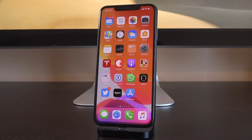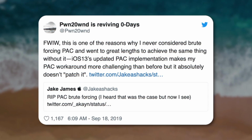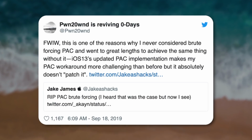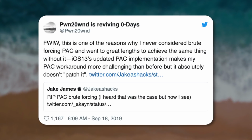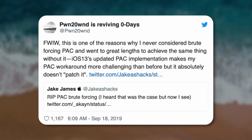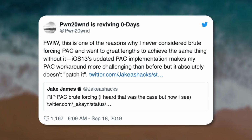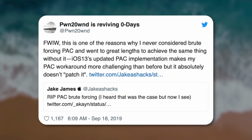Good news, though, is that Pone's PAC-less jailbreak technique should still work on iOS 13. It's just harder to implement, as he confirmed. He said the following in a tweet referencing another comment from hacker Jake James, who's a collaborator of his, quote, "For what it's worth, this is one of the reasons why I never considered brute forcing PAC and went to great lengths to achieve the same thing without it. iOS 13's updated PAC implementation makes my PAC workaround more challenging than before, but it absolutely doesn't, quote, patch it, which means that it should work on iOS 13, which is absolutely fantastic news."